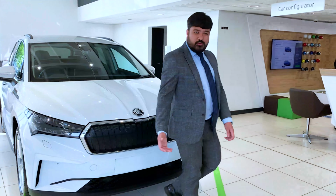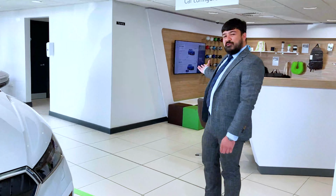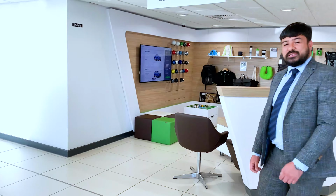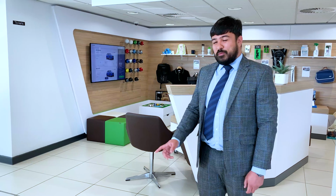So you can come into the showrooms, of course, and we do have a configurator corner, which you can see just behind me over my right shoulder here. So you can check the best vehicle for you in terms of usage, range, and colours, of course, probably one of the most important things for a lot of people. In a moment, we're going to take a look inside the vehicle and have a look at what it's got to offer.